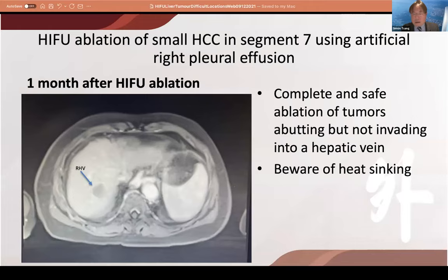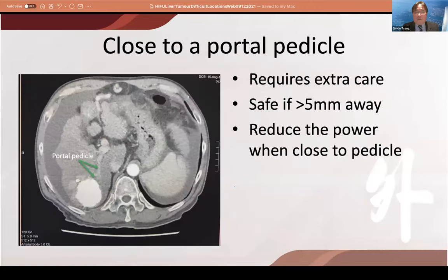But we have to beware that a portal pedicle is a completely different story, because here we have a tumor which is in a very cirrhotic liver. There is ascites. In fact, the patient underwent transarterial chemoembolization prior to this HIFU. And this tumor is actually close to, but not invaded into the right posterior portal pedicle as shown here. And because there is a few millimeters distance between the main trunk of the portal pedicle and the tumor, and because this tumor is actually in the periphery of the liver, then we can still safely do sonication by HIFU and ablate this.